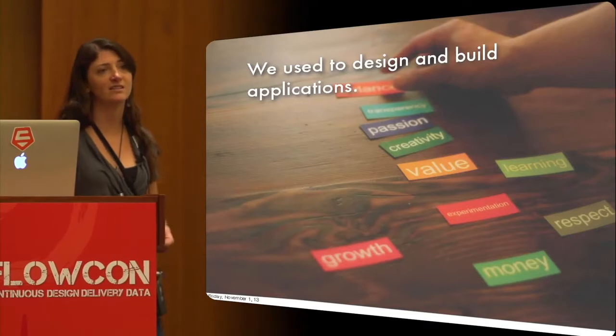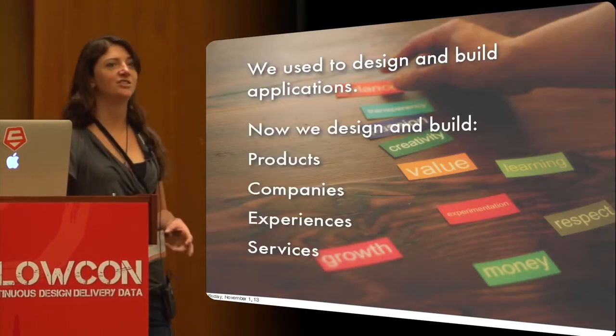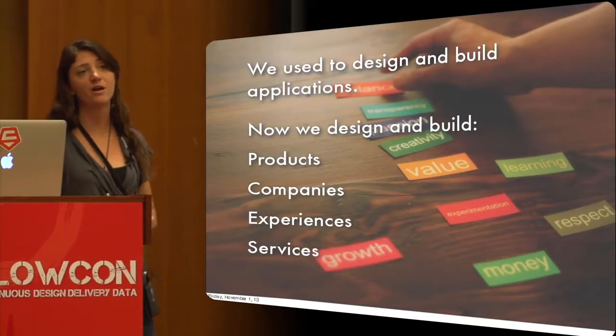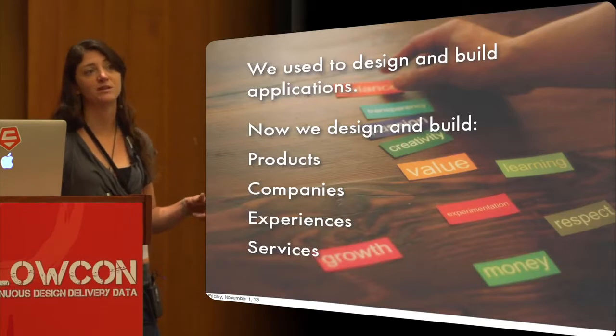So we're not just connecting pages to one another in HTML. We're connecting people, and we're connecting experiences. So something that I see happening now is that we're not just doing software development. We're creating products, and we're creating the companies that surround those products. We're crafting experiences, and we're having to understand the services that are going to support those experiences.